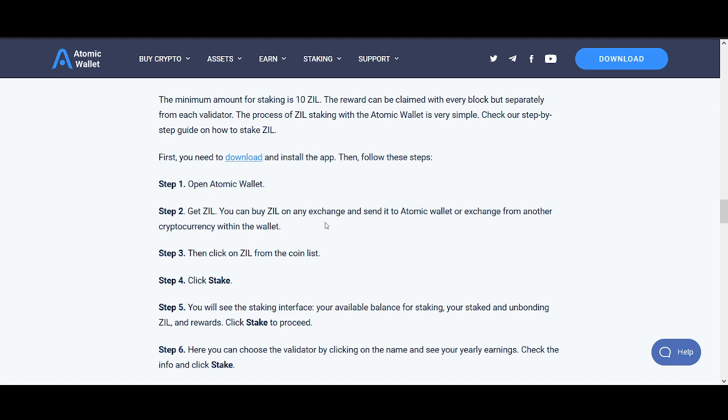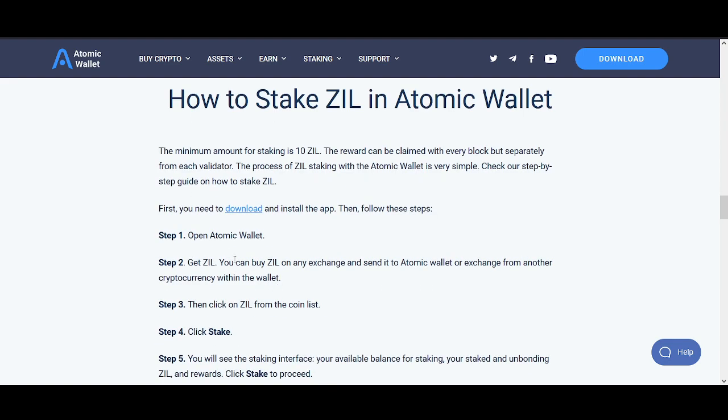If I read this out, you can easily download Atomic Wallet. You can download it from here. Type in Atomic Wallet, get Zilliqa. So if you own Zilliqa on an exchange, I'll leave the links below for exchanges that I use or more secure exchanges. Buy Zilliqa in one of them and transfer your Zilliqa into Atomic Wallet. It's very simple to do. All you have to do is withdraw from your exchange, put in the address from your wallet, and you'll get your Zilliqa in that account.